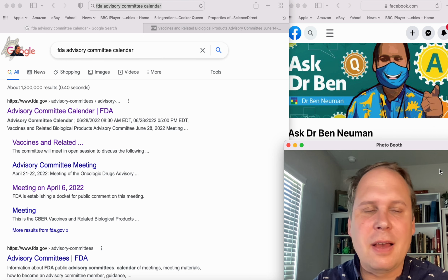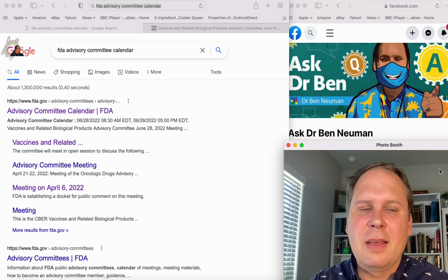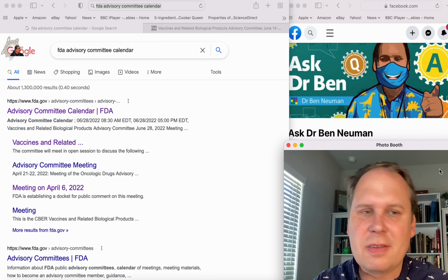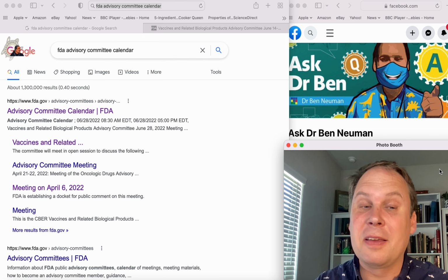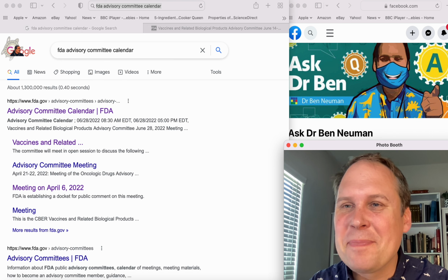Barb is asking what can be done to basically publish or maybe publicize the data more for young kids, like the 6 months to 5 year old vaccinations. Great question. Allow me to point you toward the answer.